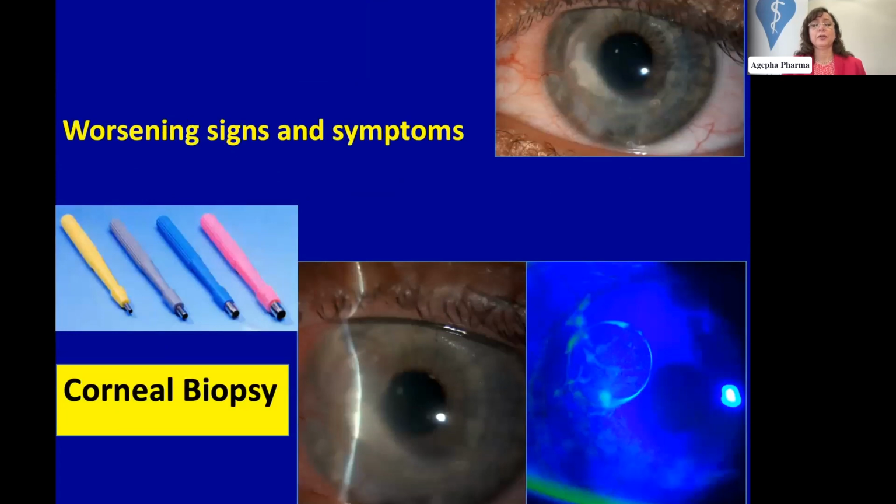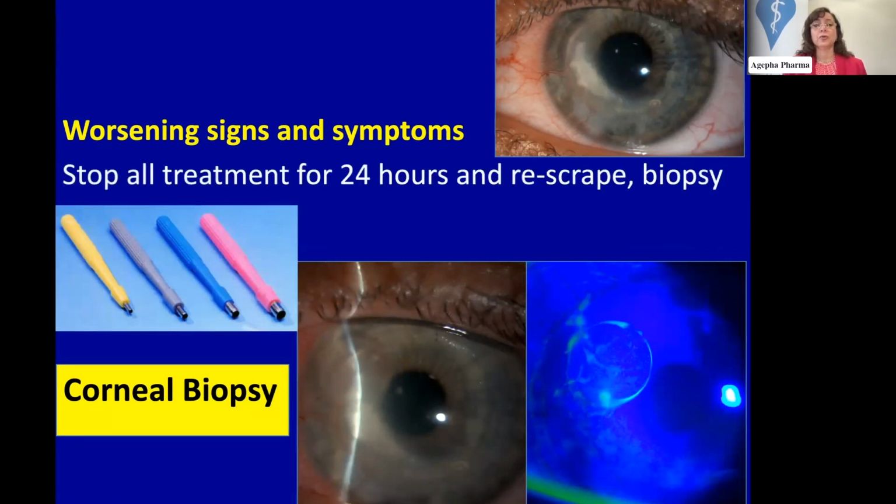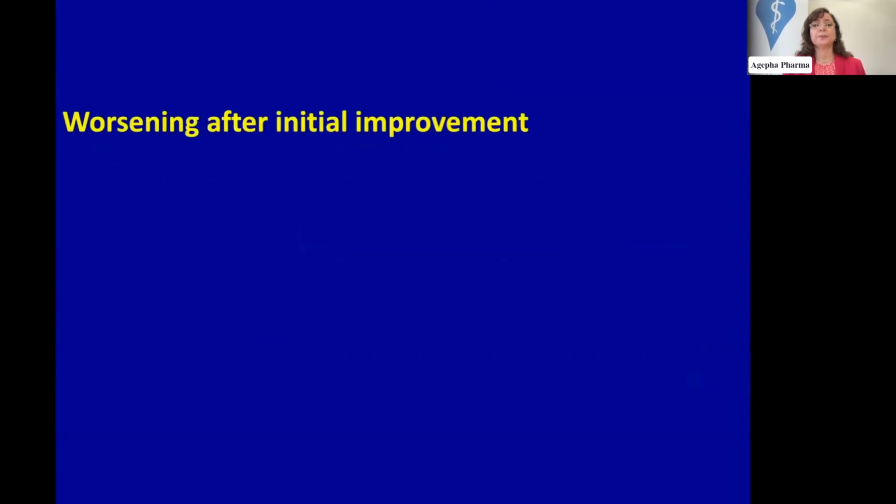If your signs or symptoms are worsening, then you can stop all treatment for 24 to 48 hours and do a deep corneal biopsy, like we did in this patient who had a graft infection that keeps getting better then worse. Then we made a corneal biopsy and took the sample from the base of the biopsy because that was a lamellar graft, and we found Streptococcus viridans, and this was a patient with infectious crystalline keratopathy. So that is very important.